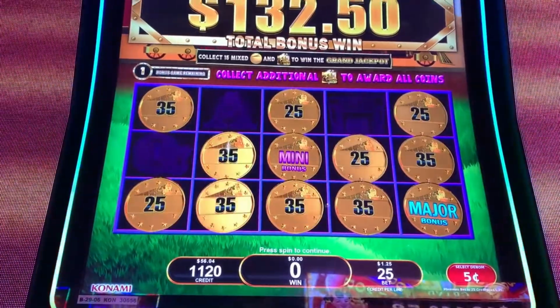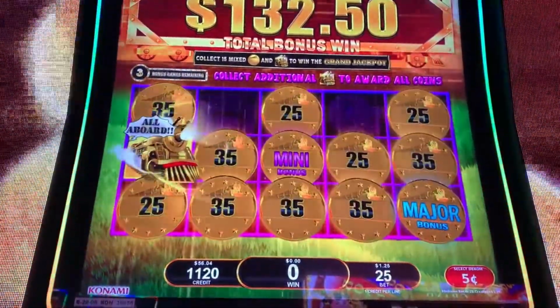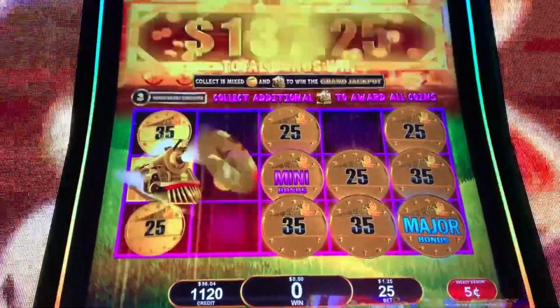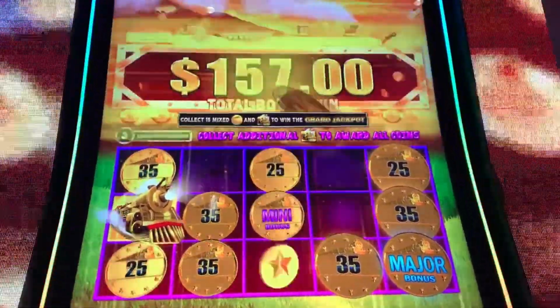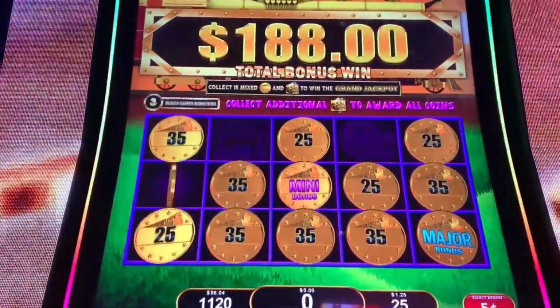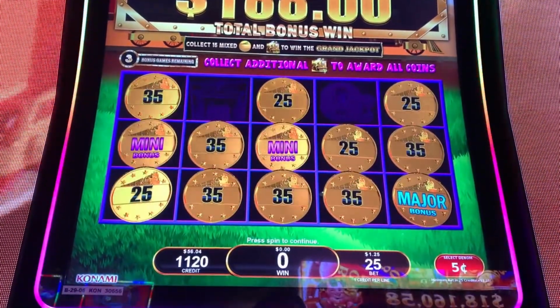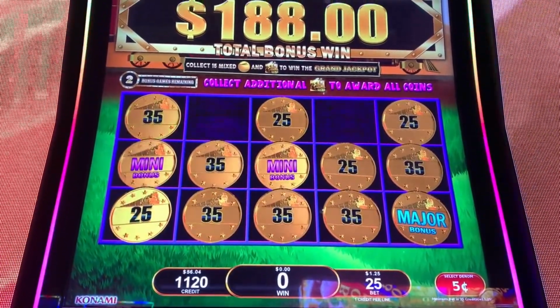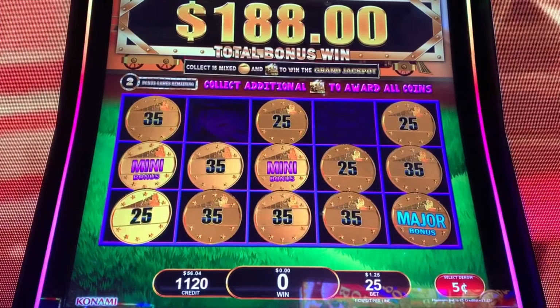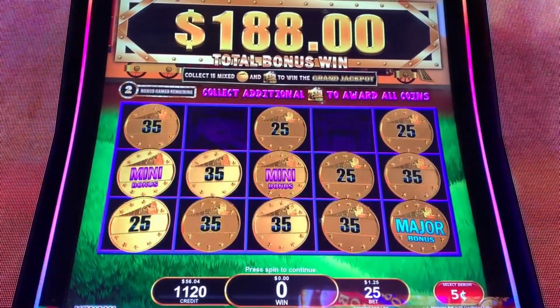Come on, one more. Save it, save it. Well, yeah, we got it. $25 minor. Oh, and another mini on the board. All right. Now we'll be doing pretty good. 188. Come on. We got two chances. Two spots. Come on. Put a train there.